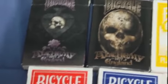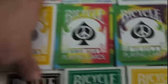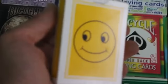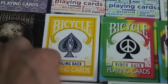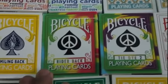We got Alchemy, 1st edition and 2nd edition. I got the Ant Stokes ones coming soon. The Smiling Back, which is standard deck. It kind of looks like the twin to the Dose deck, except it's a smiley face. And there's a gimmick where you see the cards and then there's a hole put in it with blood, and it's kind of cool. Then I got the Merge 67 collection.